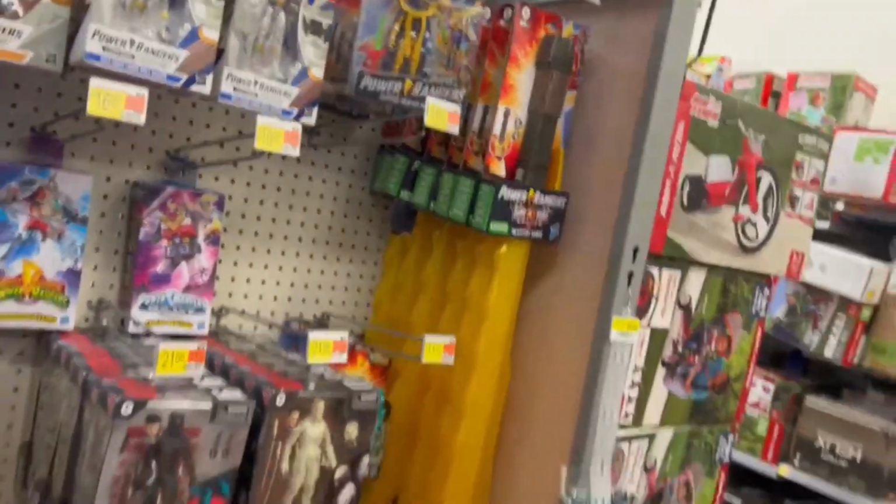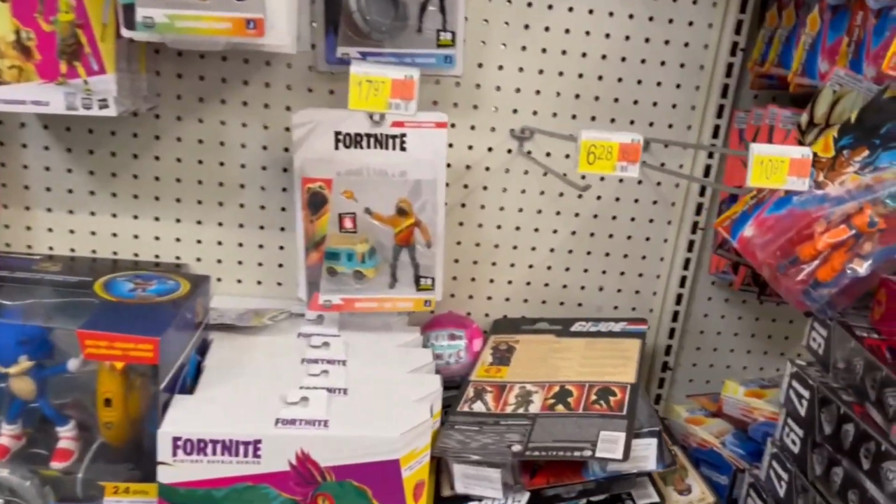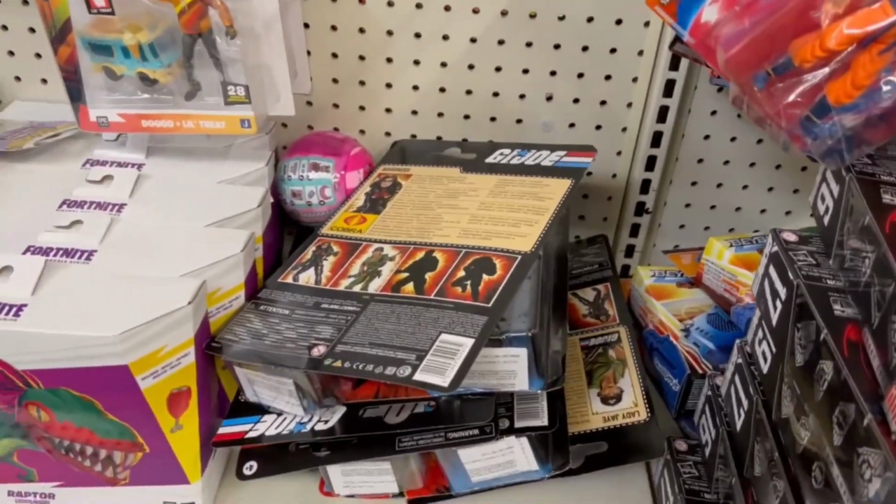Need to get that for Luke. I can see him whacking me and his sister and everybody else with that thing. There's some Lady Jaye's and Baronesses laying loose.